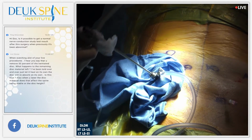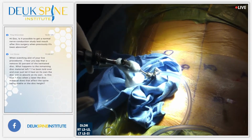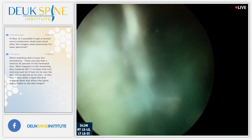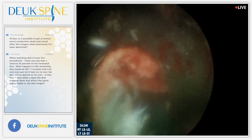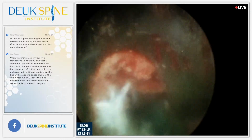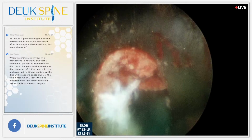It looks like our irrigation is sluggish. All right. Now, even though the disc is totally degenerated, we can still repair it to the point that we can get rid of the pain. And that's our goal. We want to get rid of his back pain.